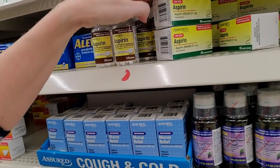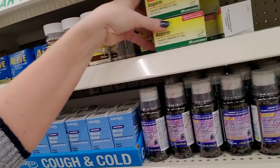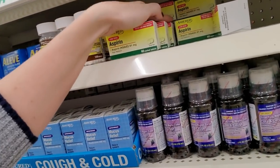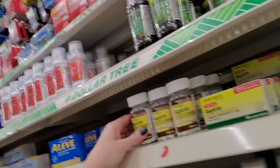Aspirin. And this is aspirin too. This is low dose aspirin. 81 milligrams is the low dose. And then you have the regular dose, which is 325 milligrams.